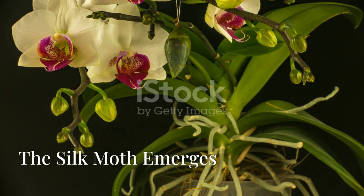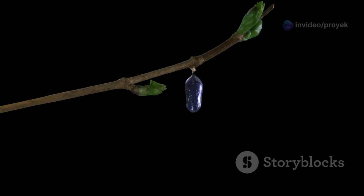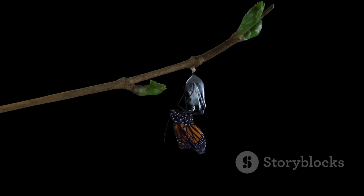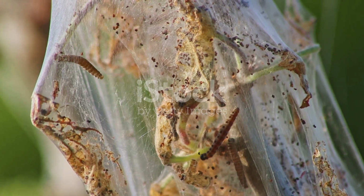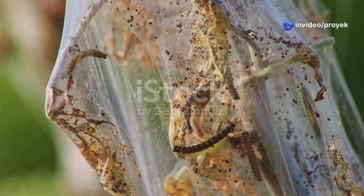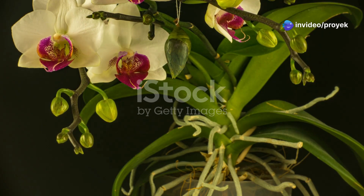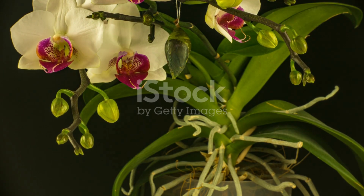Section 6. A new generation. The silk moth emerges. After about 2 weeks, the transformation inside the cocoon is complete. The pupa is now ready to emerge as an adult silk moth. The moth secretes a special fluid that softens the cocoon, allowing it to break free. The moth then pushes its way out of the cocoon, ready to begin the final stage of its life cycle.